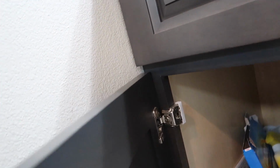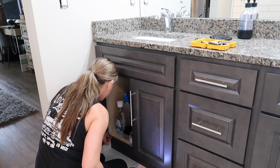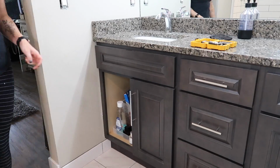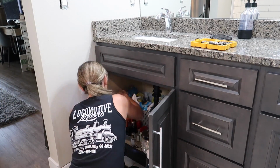So these cabinet doors here in our vanity go right up against the wall. So if I wanted to be able to paint all the way up against the vanity, I had to take off a couple of these cabinet doors. And I also had to figure out how to take off this faux drawer front. So I had to get up in there and take out a couple of screws and then it popped right off pretty easy.